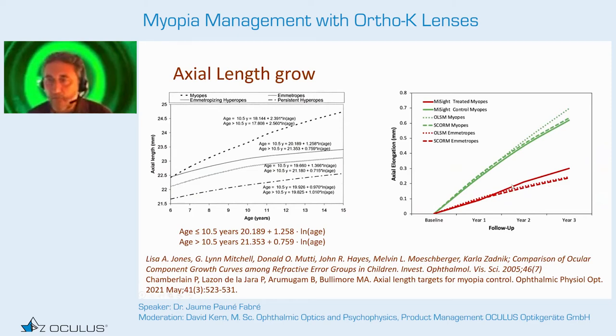And they say that the interesting point is that the children with MiSight and the children we are treating with Ortho-K have axial elongation similar to the axial elongation that an emmetropic child will have. When I did my PhD in 2005 about myopia control lenses, I already said that the objective is not to have a total halt in axial length growth. We need to avoid the increase in axial length that myopes have, and we need to obtain the same axial length growth that an emmetropic child will have, because an emmetropic child continues to have axial length growth along the years. Very small, and this is the point we need to reach.